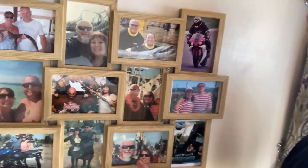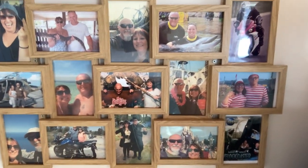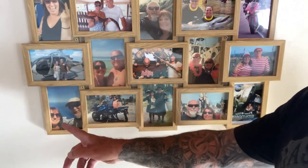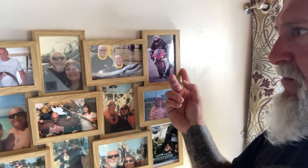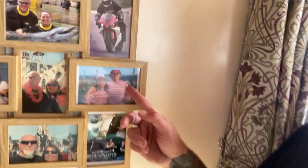I'll just show you. I don't know if I showed you these in a previous video. We were doing our photo frames. This is our family one that's still left to be done. But this one is some of our travels from around the place. Disney, Pirate Festival. Death Valley, Yosemite, Table Mountain in South Africa, Las Vegas, Fran being a nut job at a festival, one of my biking pictures, dolphins, getting my head cut off, Las Vegas, where's Wally's?